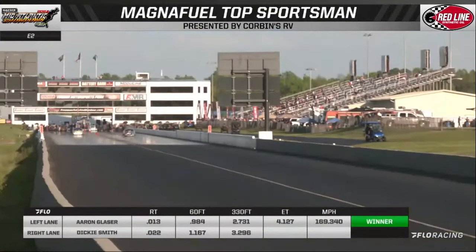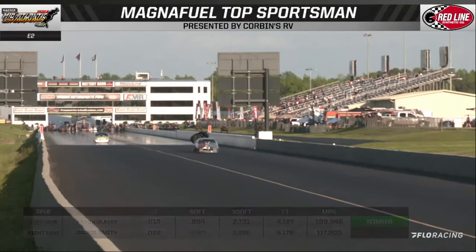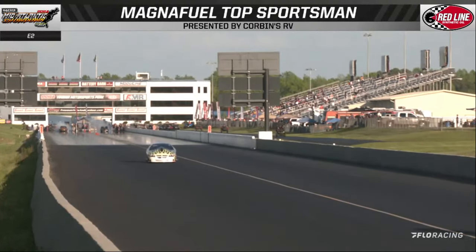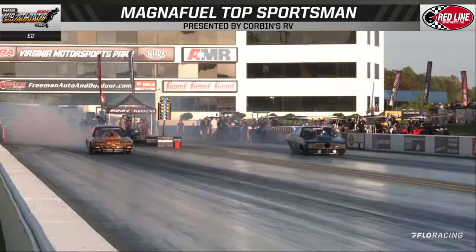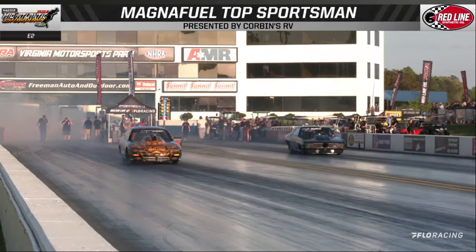And for Glasser Collision Centers, Aaron Glasser behind the wheel. And this one's going to be all Aaron Glasser. 412, 169 the speed. He was 13 green. Dickie goes 517, 170. And they're going to have to do some testing and get that car figured out. I'm not sure what keeps plaguing them, but.